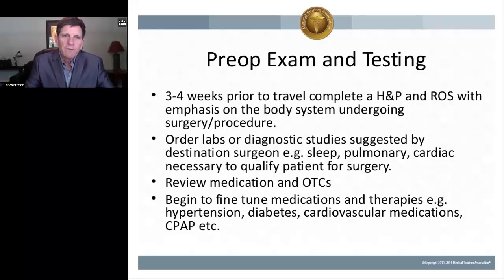Now, you want to review medications, and medications will be adjusted over this next 3 to 4 weeks, because if you're doing your job, you're getting this patient fine-tuned. You're getting them prepared for surgery. This is an elective procedure, and so you have time to fine-tune CPAP, the diabetic medications, the hypertensive medication. You want the patient to go through a weight loss. Any patient that's overweight needs to lose weight prior to surgery. I don't care if it's bariatrics or cardiovascular or orthopedics. You want the patient as healthy as you can get them.